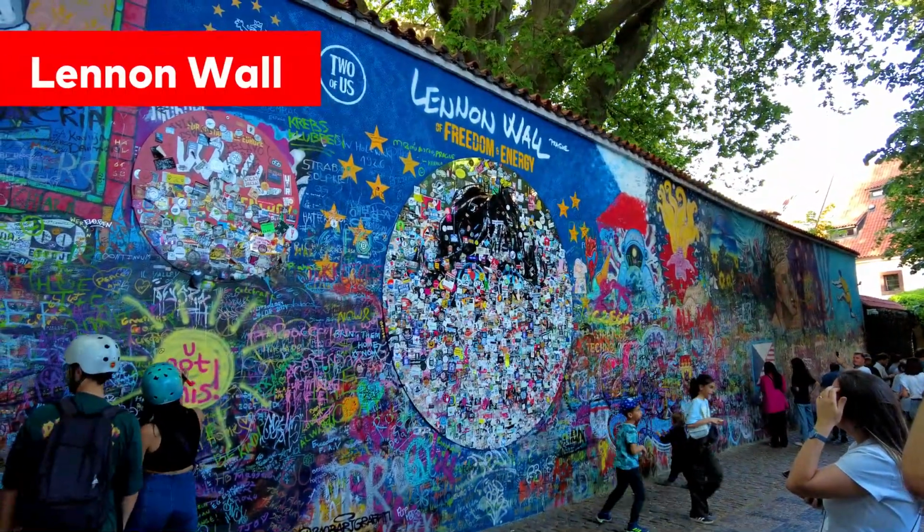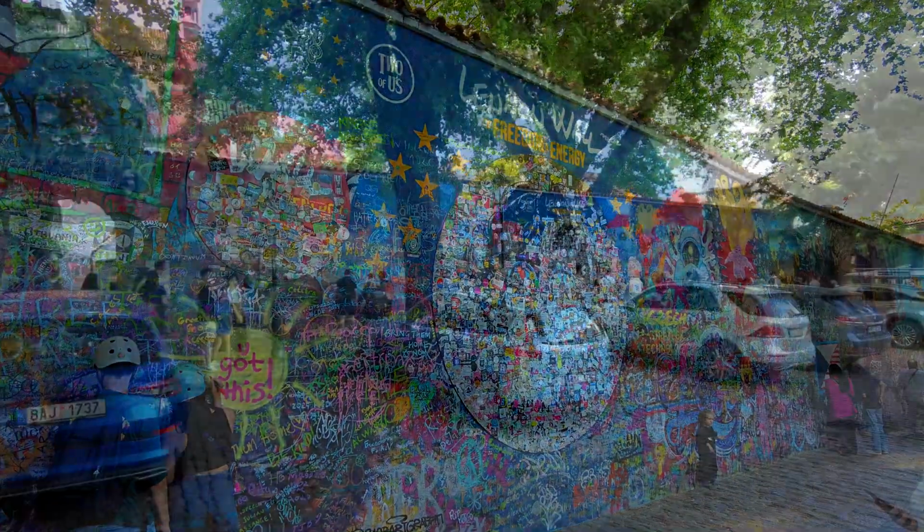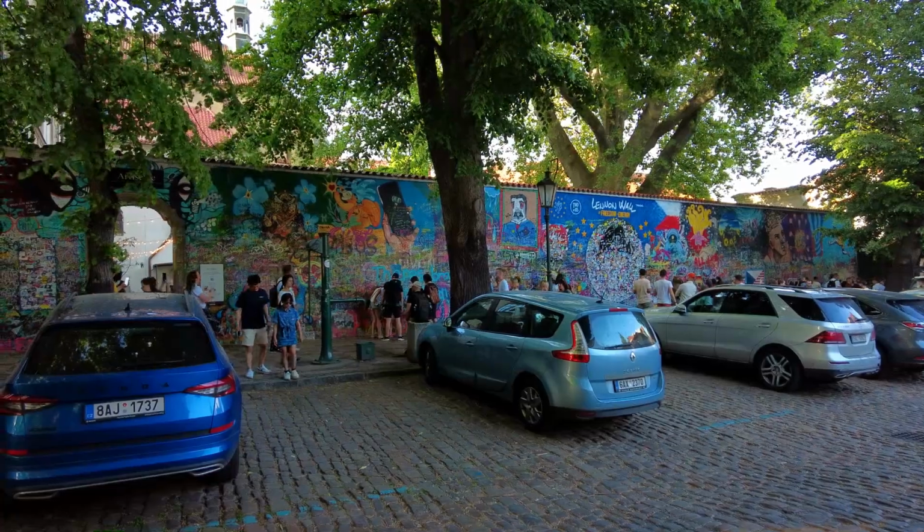Another popular spot in Prague and a symbol of freedom, Lennon Wall attracts everyone who wants to write a message on it, paint graffiti, or simply enjoy the art.